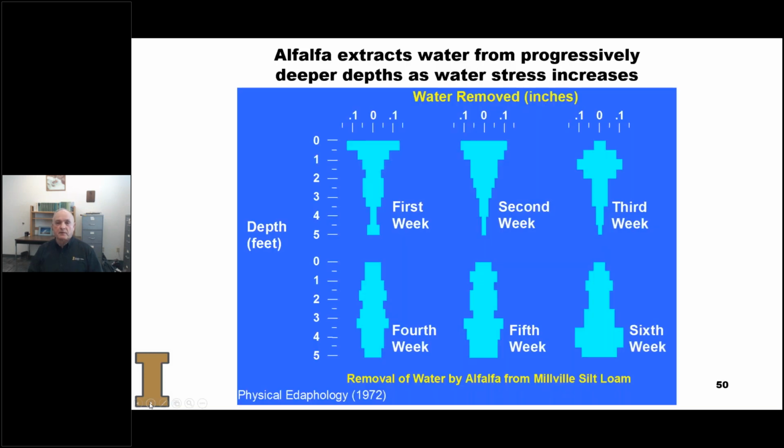Now, alfalfa can be very deep rooted, and that's good. It can extract water from progressively deeper depths as water stress increases. And we have on this chart water removed in inches and the depth on the y-axis there. If you look at the first week, you can see that the majority of the water removed comes from the top 6 inches of the soil. If we go to the third week, we can see that the most water removed is down from the foot to the 1.5 foot zone.